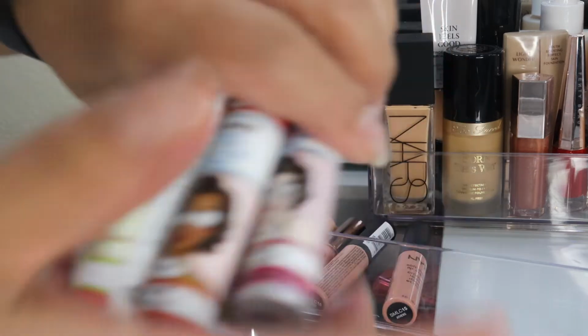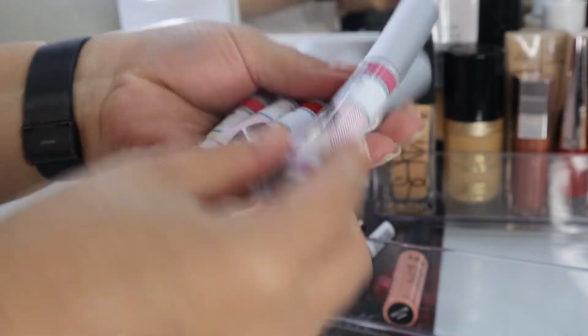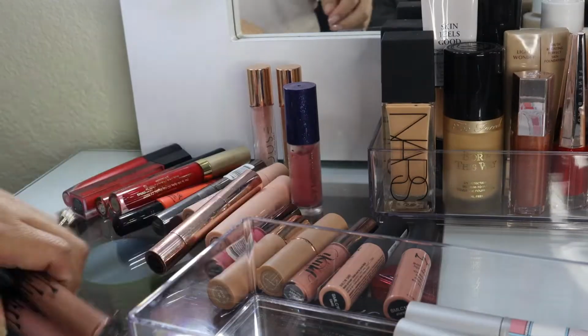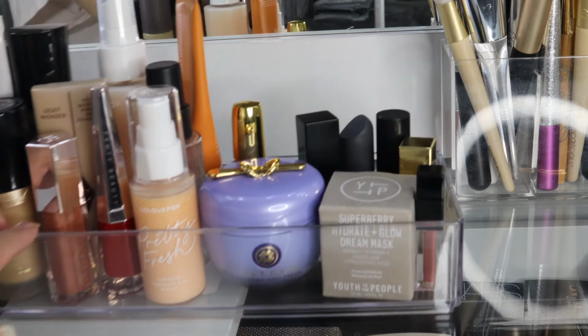And then these here are from The Balm. These are the creamy lip stains, and I just have a variety of colors. Okay, moving on to this one.